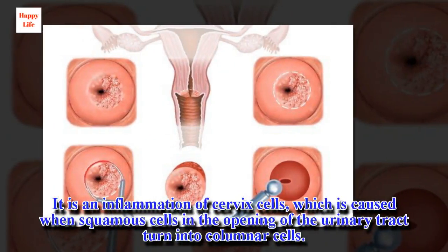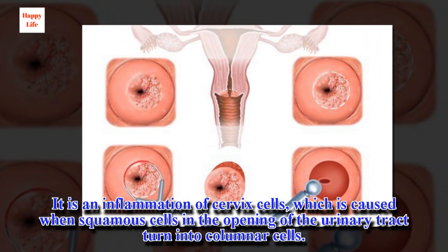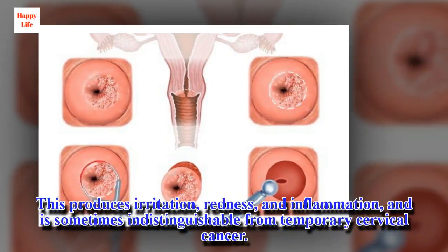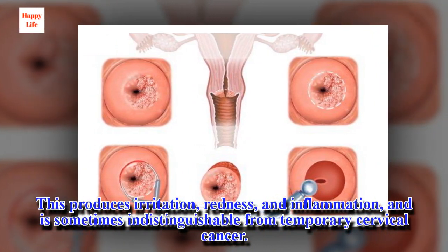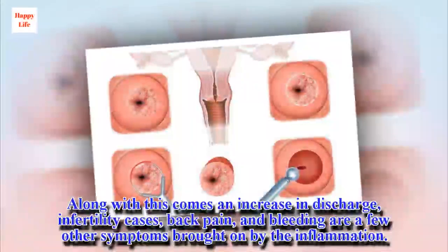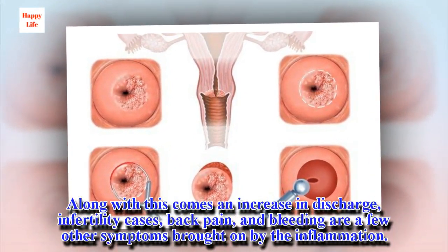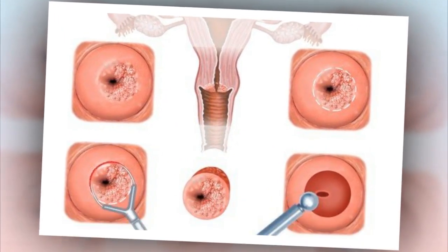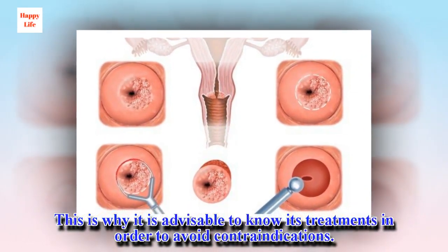It is an inflammation of cervix cells, which is caused when squamous cells in the opening of the urinary tract turn into columnar cells. This produces irritation, redness, and inflammation, and is sometimes indistinguishable from temporary cervical cancer. Along with this comes an increase in discharge, infertility cases, back pain, and bleeding, a few other symptoms brought on by the inflammation. This is why it is advisable to know its treatments in order to avoid contraindications.